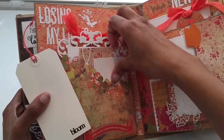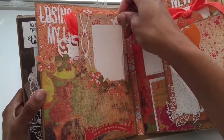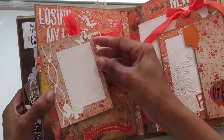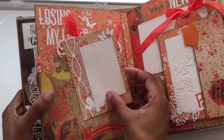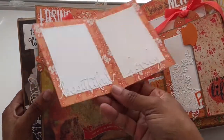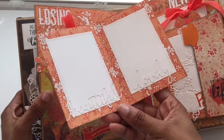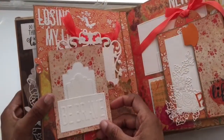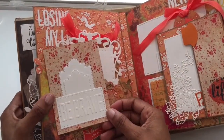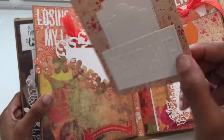I didn't want to overwhelm everything with stamping and die cuts, and give you a little room to express yourself. Then there's a little book here which you can write or put photos, and it says beautiful, lovely, and I hope you feel that way about yourself regardless of what's going on top of your head. And a great message from Michele: be brave.